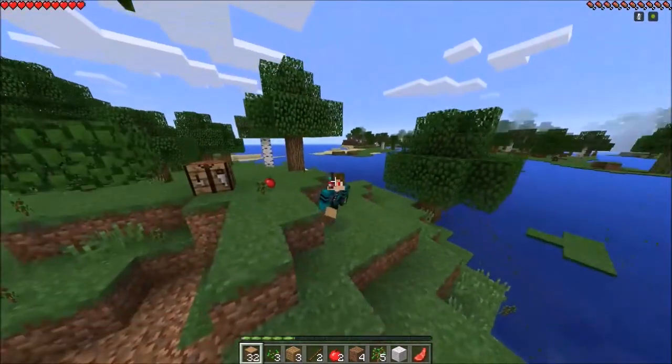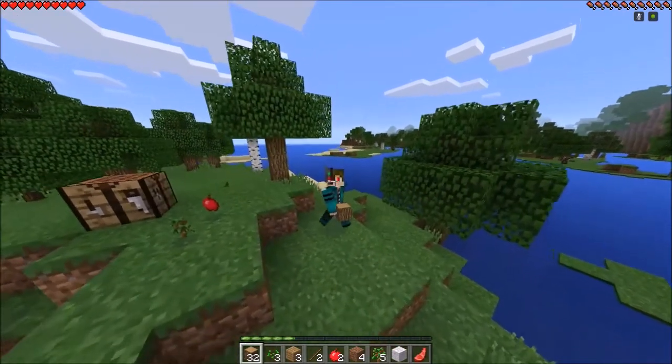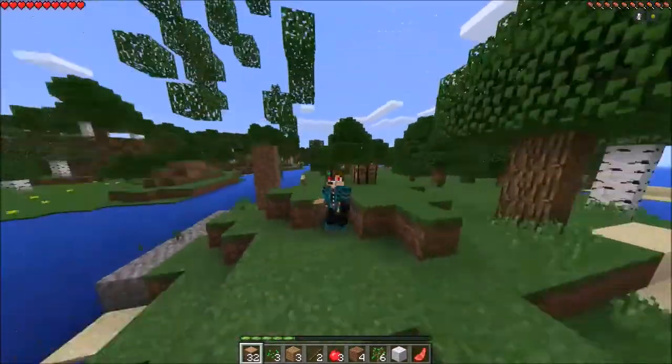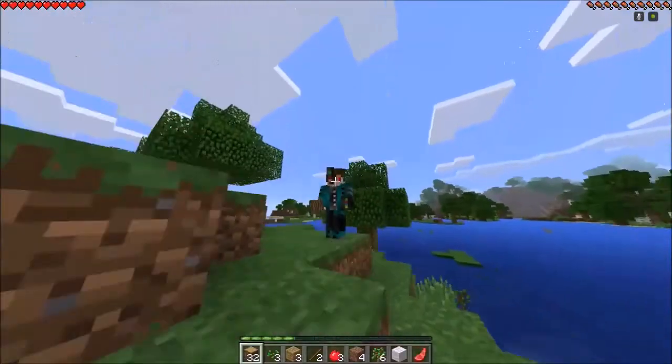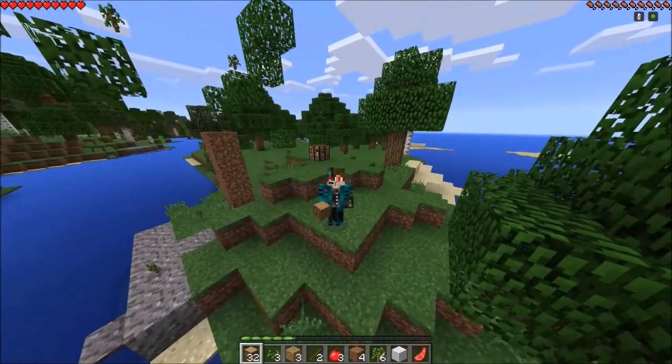Ooh, there's an apple. I don't know how to. Uh-oh. Okay. Yes, got it. But yes, in retrospect, this is really good. Maximum point of view, maximum quality, everything on maximum. So yes, it's really good.